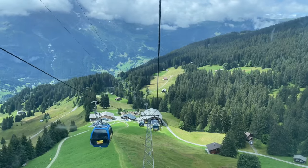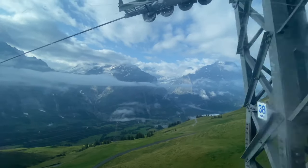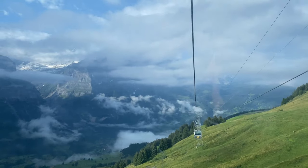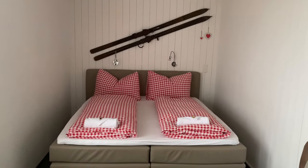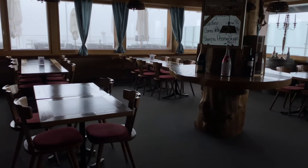The Grindelwald First gondola is a 25-minute ride from First Station in downtown Grindelwald. It costs 32 Swiss francs when using your Swiss travel pass for 50% off and includes your return ticket. Many people come up for only one day, but there is accommodation at BERGGASTHAUS First with full amenities.